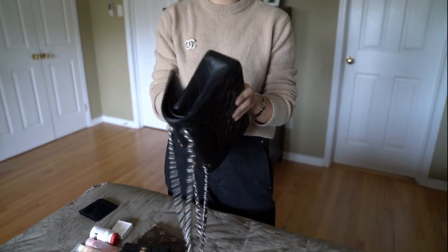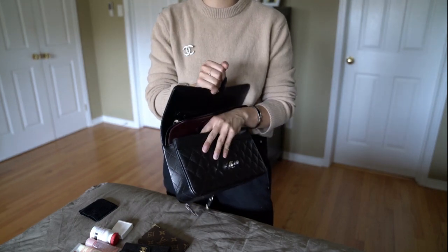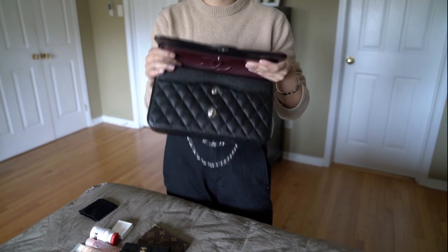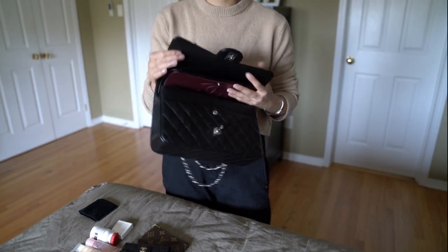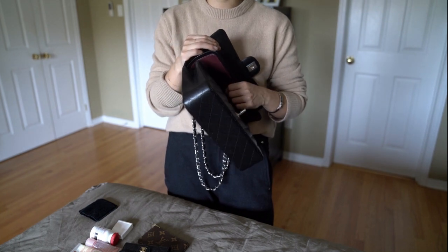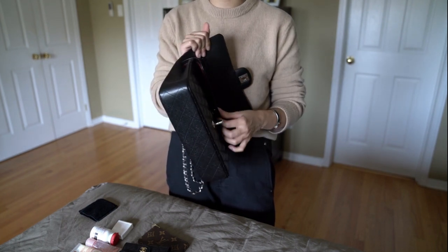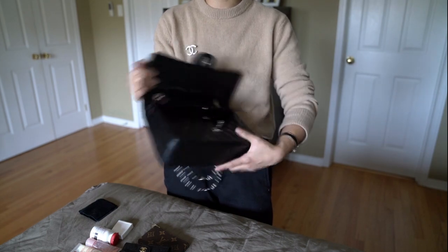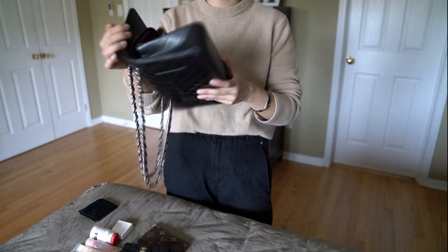The reason that it's so heavy is because it is a double layer bag. This is, again, just in keeping with the original design of the bag. It does not play a part in the functionality, in my opinion. Maybe the second flap makes it slightly more secure, so that things won't drop out, because it is just a flat closure. But in my opinion, it is extra.